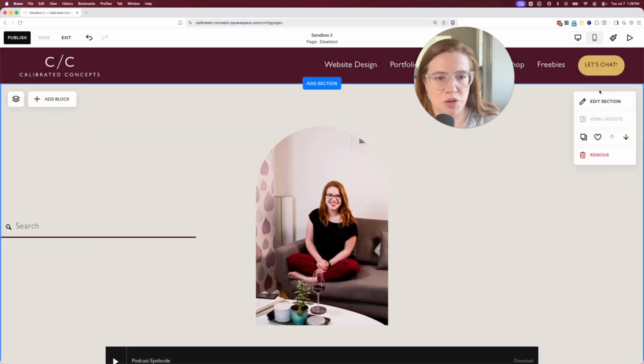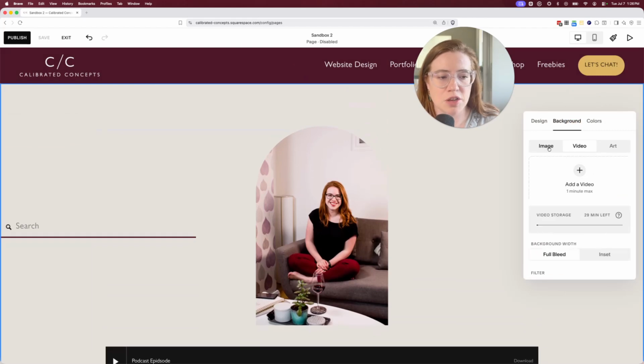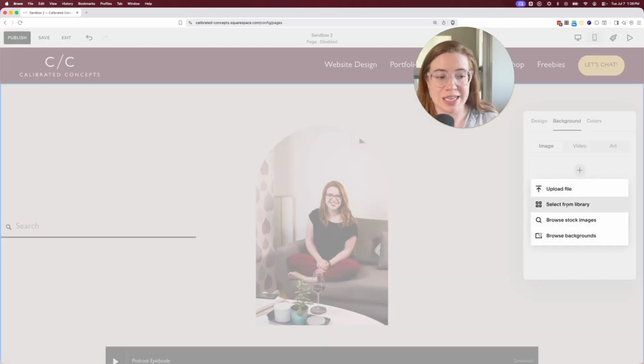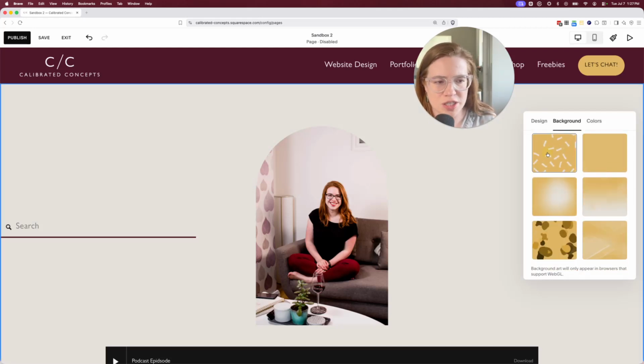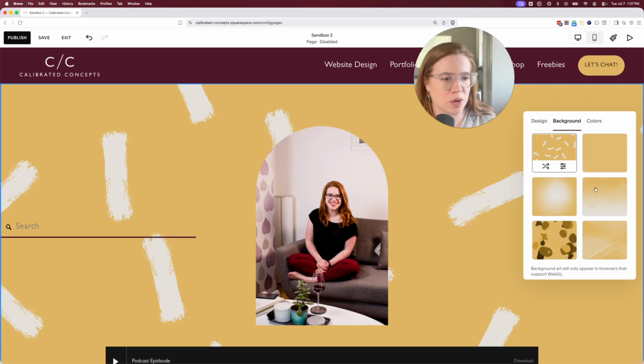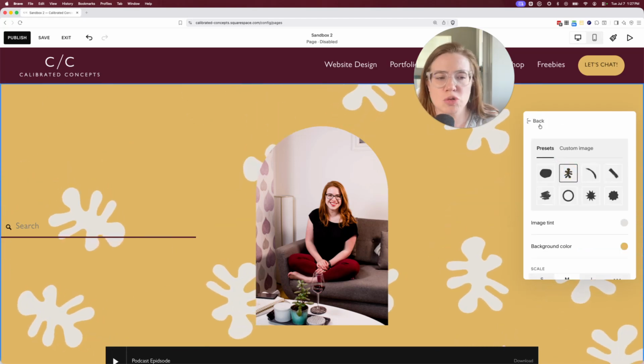The last thing I want to show you is if you go into edit section, you've always had the option to add in these backgrounds and you can put in pictures. In the pictures, you can select from libraries, you can browse backgrounds, you can use stock images, you can create art and moving art with Squarespace's native features here and adjust the features of that and the shapes and all these. There's so much you can do.